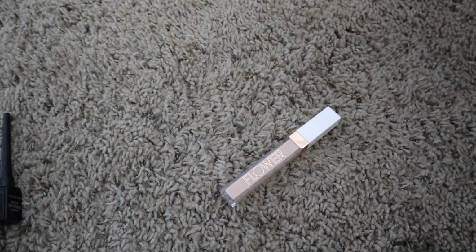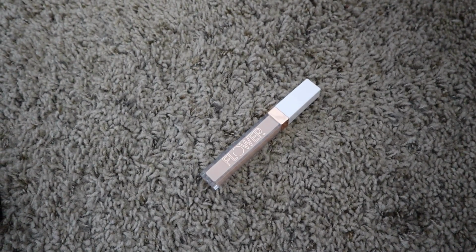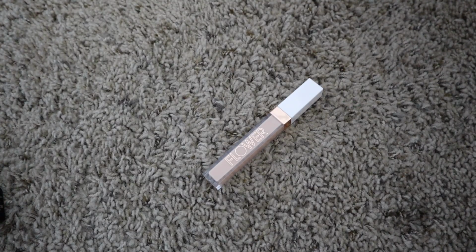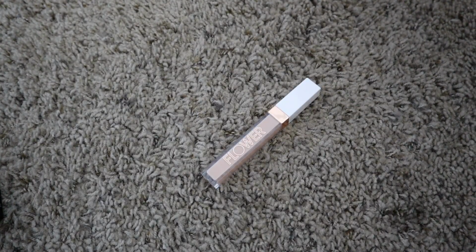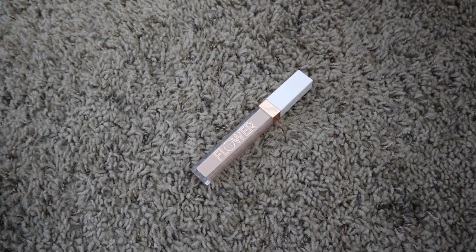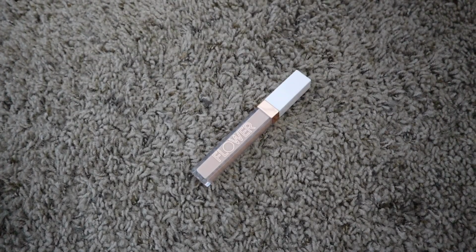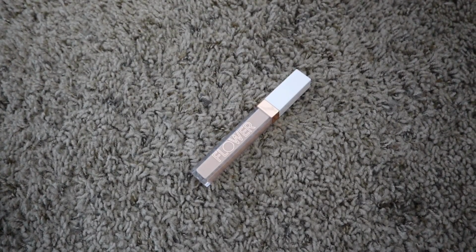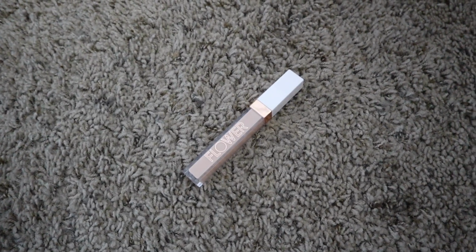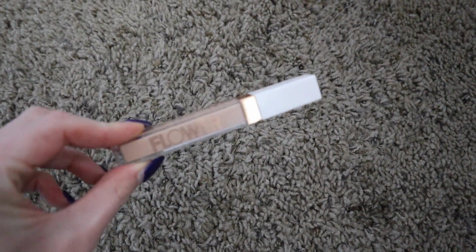This is the Flower Beauty Light Illusion Full Coverage Concealer. I have this in the shade L1-2 Fair, and this is a nice lighter coverage concealer if you're looking for something really hydrating and glowy. This is definitely a great glowy concealer for under the eyes. So if you have drier skin and you want a glowy, affordable drugstore concealer, I certainly recommend this one. I really liked it. I just am more oily and I prefer a slightly more matte finish in my concealer. So it's just not my favorite for my skin, but it is a super beautiful product. So I think someone else will enjoy this more than me.